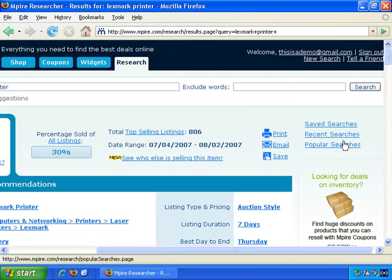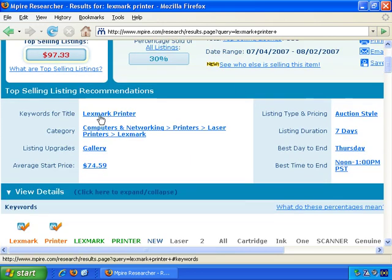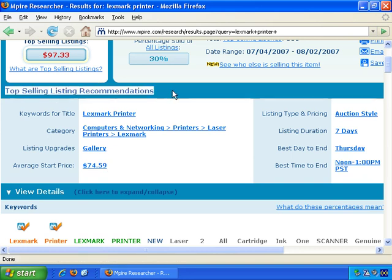Scroll over, and you can see that you can see saved searches, recent searches, popular searches. You can print, email, and save. So we could save this information. Let's keep looking through this. Keywords for title, Lexmark printer. Category, and there's the category. Listing upgrades, average start price. And interestingly, you see top selling listing recommendations, and then keywords for title, category, listing upgrades, and average start price. That's telling you for free, in a way, how to succeed.